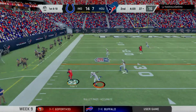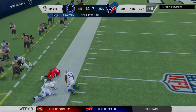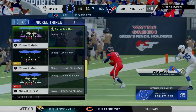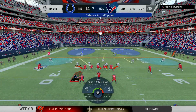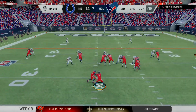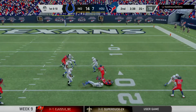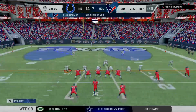Watson now to throw. It's complete to Fuller. And he's going to get this inside the 30. That's good for a Texan first down, a 12-yard pickup. Seems as if the passing attack's starting to heat up a little bit here in the second quarter. You can sense and you can see the momentum because now they're reading their patterns downfield, they're understanding the coverages, and they're finding the open holes in the defense.